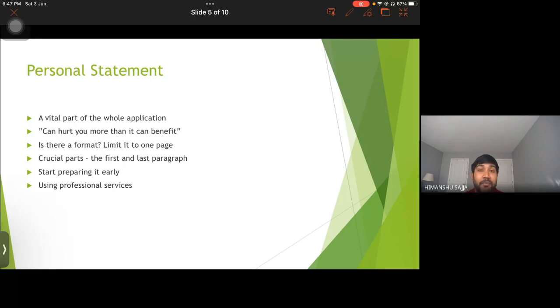And the personal statement. My view of the personal statement, it's again my view, is that it can hurt you more than it can benefit your application, because what the programs will be seeing is how this applicant is as a person, what his personality is. So from the personal statement, the only thing you should do is make sure that they don't see you as someone who might not be a team player, and no negative traits should come out. They shouldn't view you as a weird person, so make sure you don't portray yourself that way. But there's no format to the personal statement.